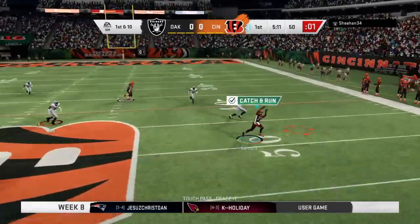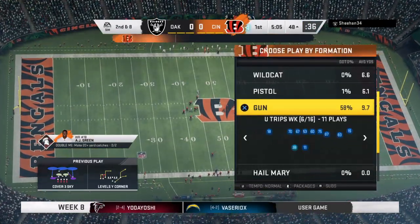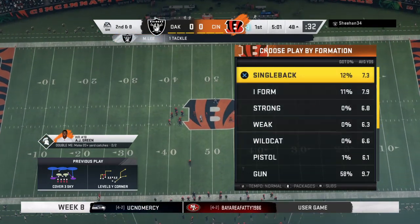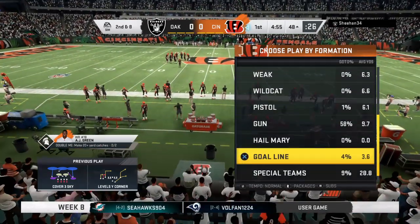From midfield now, here's Ryan. That's complete. Bernard. He'll be taken down at the 48 for a pickup of 2 yards. I know most of the time when the ball's in the air, you're thinking wide receiver, tight end, but running backs, they can be a big part of any passing offense nowadays.